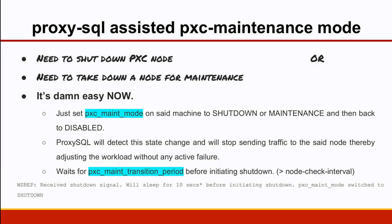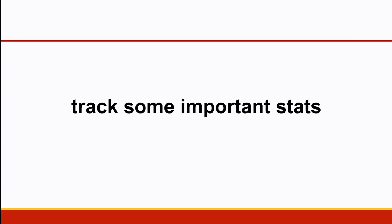So that effectively means your load balancer automatically knows that this server is going to go down, and it will route the traffic accordingly. I'm just talking about the shutdown case. There is also a maintenance case: you can set the mode to maintenance. You don't take the node completely out of the cluster, you just avoid sending traffic to it. We introduced this as part of the ProxySQL compatibility.